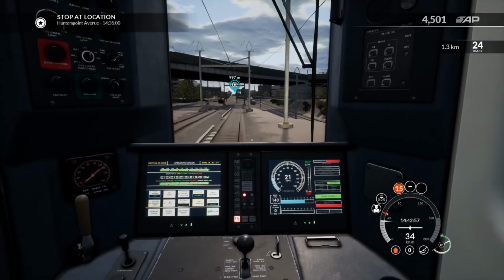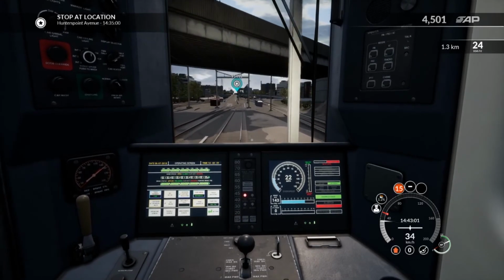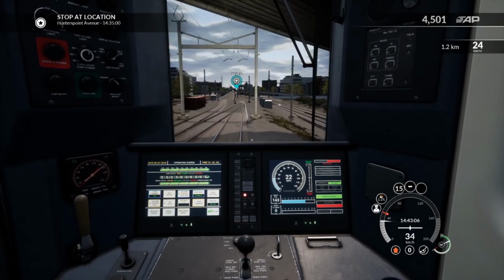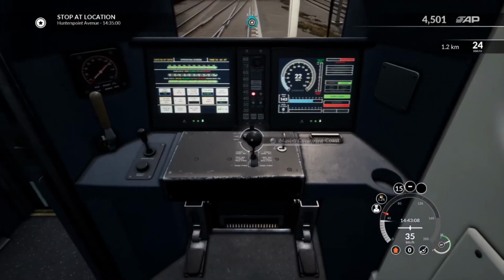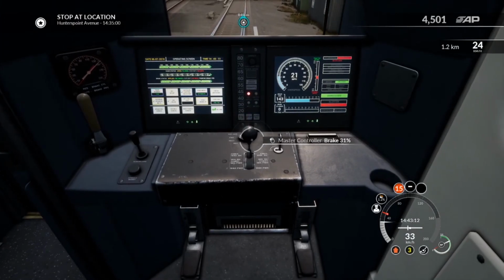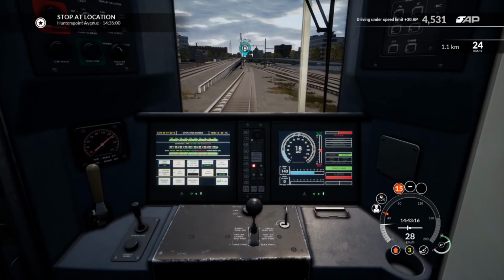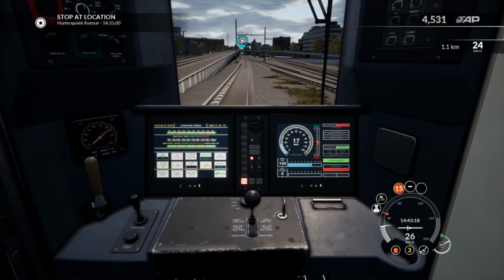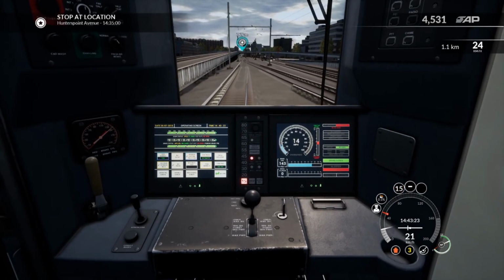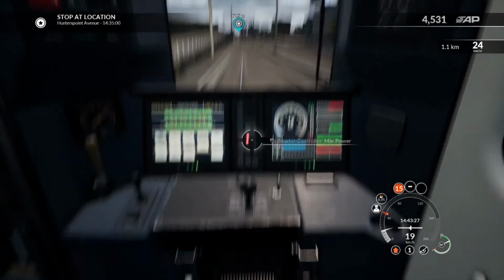So I don't know the signalling rules, that doesn't help. Still flashing 15 miles an hour on the screen for some reason. I'm doing 22, that can't be good. We'll put some brake on, see what happens. See, the 15's still flashing even though I'm going under it.